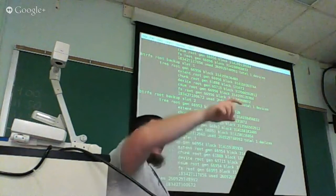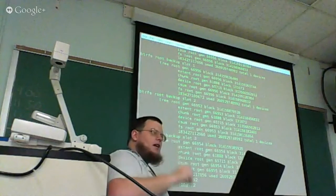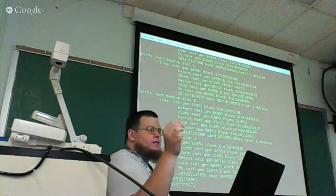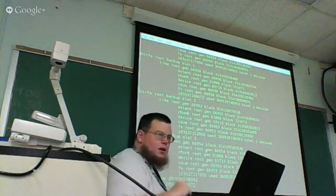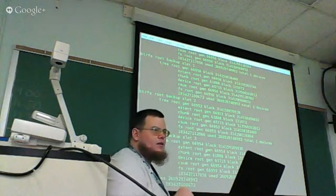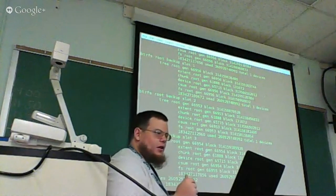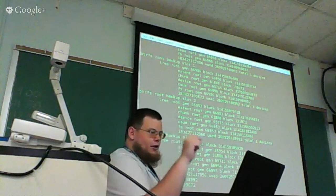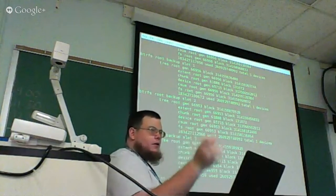So if you don't like Btrfs, you can go back and replace your Btrfs with the original ext4. And if you do like Btrfs, you just delete the snapshot and you regain the disk space. So it's pretty cool things you can do like that. To go back, you do btrfs-convert -r, and it'll revert it.